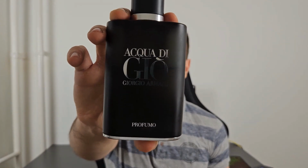The third and final designer fragrance of this list comes from the house of Giorgio Armani. It is their Acqua di Gio Profumo fragrance. This is, in my opinion, one of the best fragrances from the house of Giorgio Armani, or at least it was, because unfortunately this fragrance has been discontinued, which is a shame.